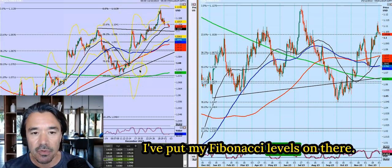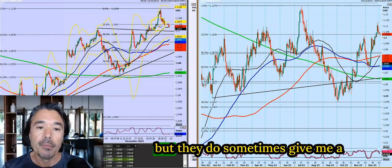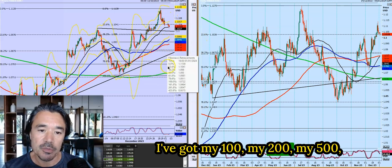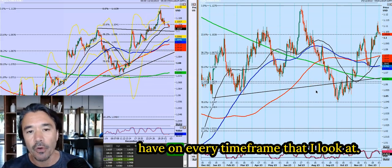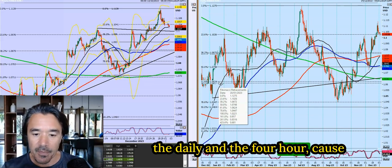I've put my Fibonacci levels on there. I put Bollinger Bands on my 4-hour chart. They're kind of helping me. I don't rely on them an awful lot, but they do sometimes give me a bit of extra confidence in a level. I've got my 100, my 200, my 500, and my 50 period moving averages on the 4-hour chart as well. Those are the same moving averages I have on every time frame that I look at, and I look at about 4 or 5. But for today, I'm just going to focus on the daily and the 4-hour because that's all I can get on the screen.